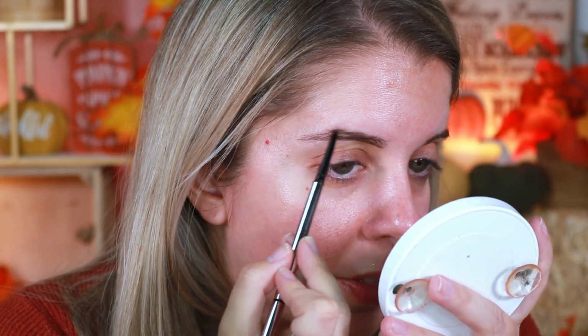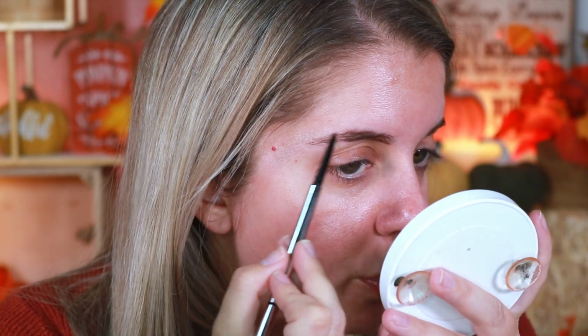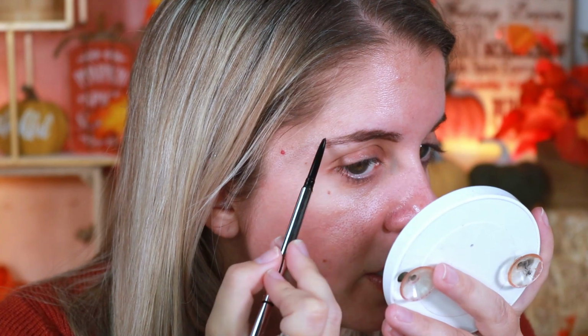Okay, first off, it has really nice pigment to it. Fill that in. This is laying down the brows really nicely. So here's one brow done. I don't really do too much. I just kind of shape it and fill it in. And I will say, I really like how that filled it in. It was super easy, super quick. The spoolie is so nice and thick and firm, so it's actually grasping all the hair. I like this. I like it a lot.